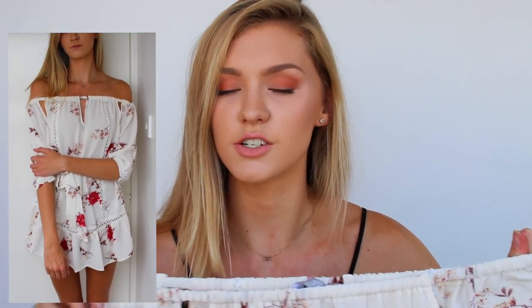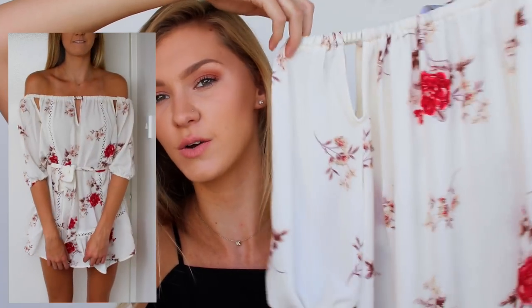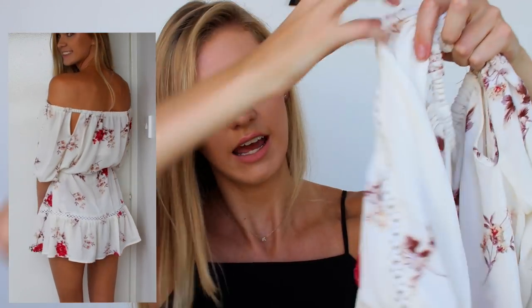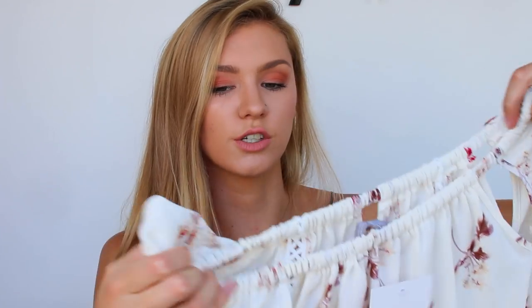Okay, and then we have a dress. So this dress is pretty summery. I do really, really like it on. The only thing is it's just a little bit short for me, so I would have to make sure I had some white shorts on underneath or something, because it's pretty short and it would definitely show your bum if you bent over. But it's this florally cream red flower pattern. It has pretty short sleeves, it's got lace detailing, and I definitely think I'm gonna try and make this work. Although it's a little bit too short, I just really like the pattern and it just feels so summery. I would love to wear this to like a music festival.